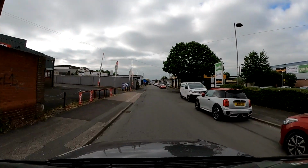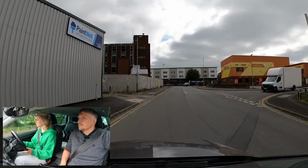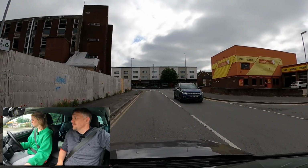Well, is that something else? I don't know about the scraping noise. I didn't hear a scraping noise. So you hit the curb when we went down here. When we turned right, you waited in the middle of the road first. Yeah. And then you turned right. Yeah, I know, I hit the curb there. You waited in the middle of the road. Why? Because there were cars coming towards me.